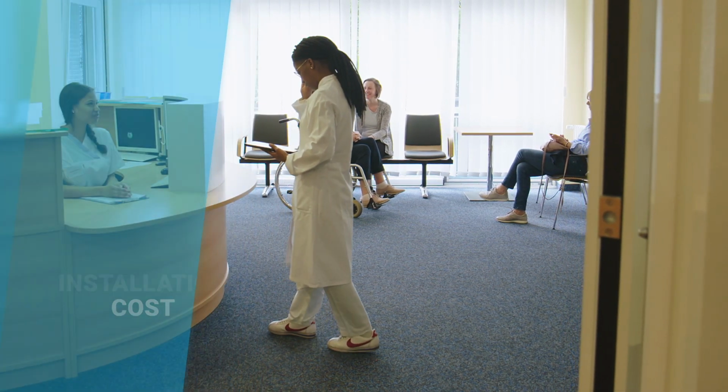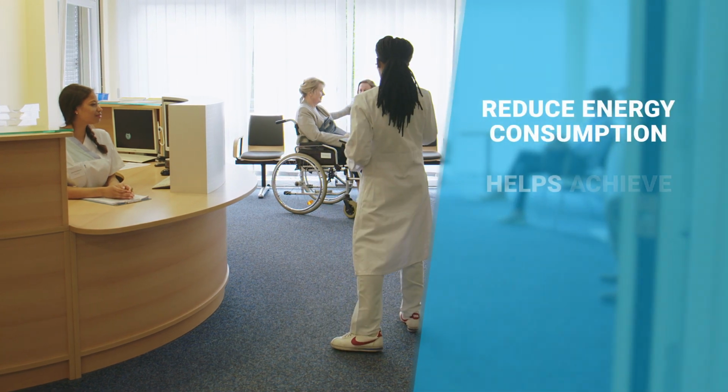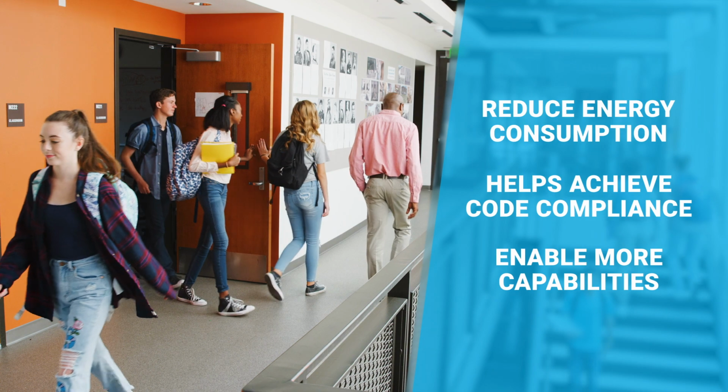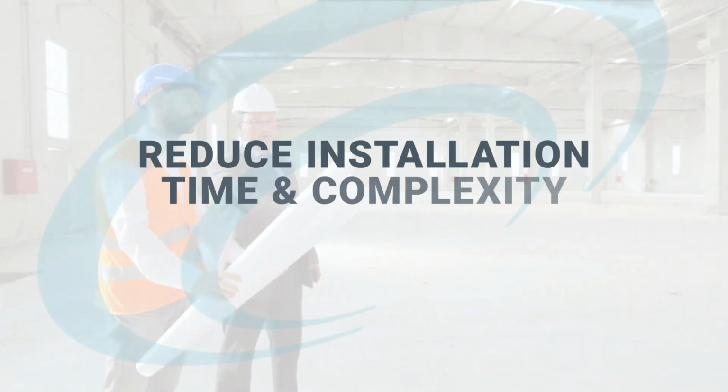This allows you to not only reduce energy consumption and help achieve energy code compliance, but also enable a number of other capabilities. Let's see what's to like with nLight Air.